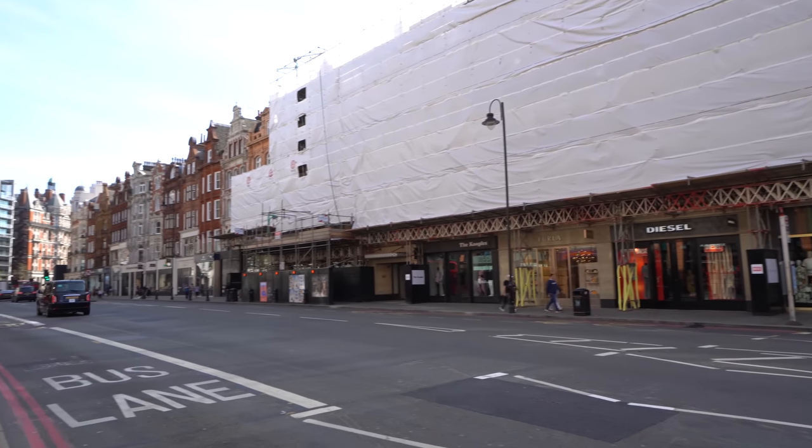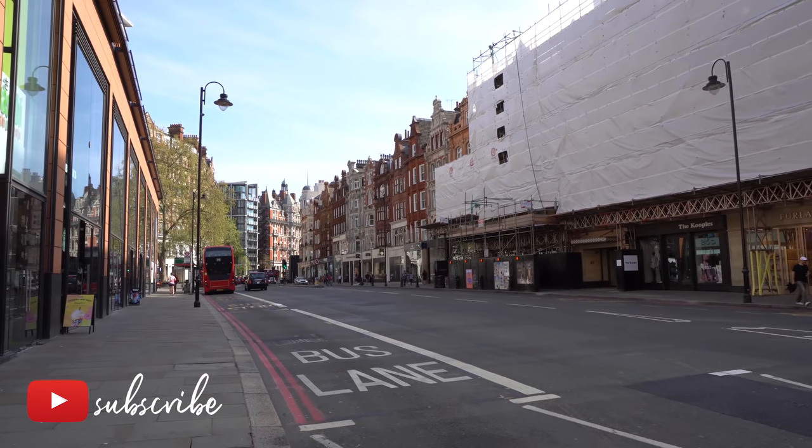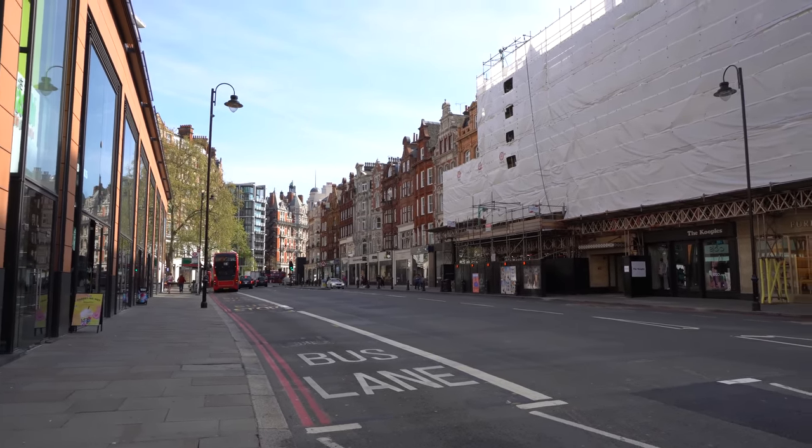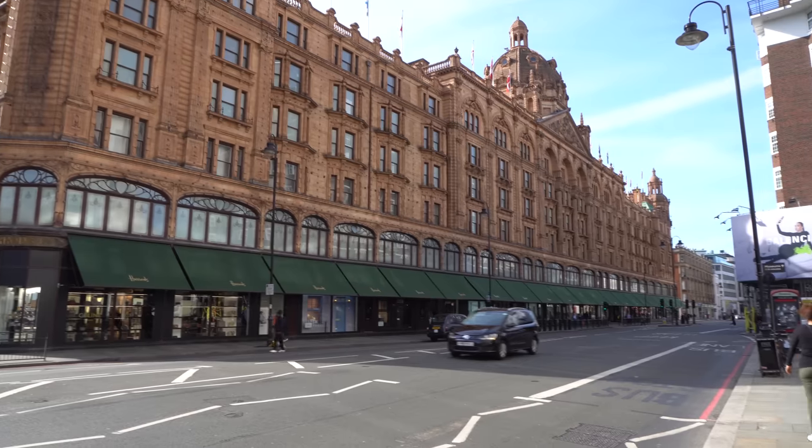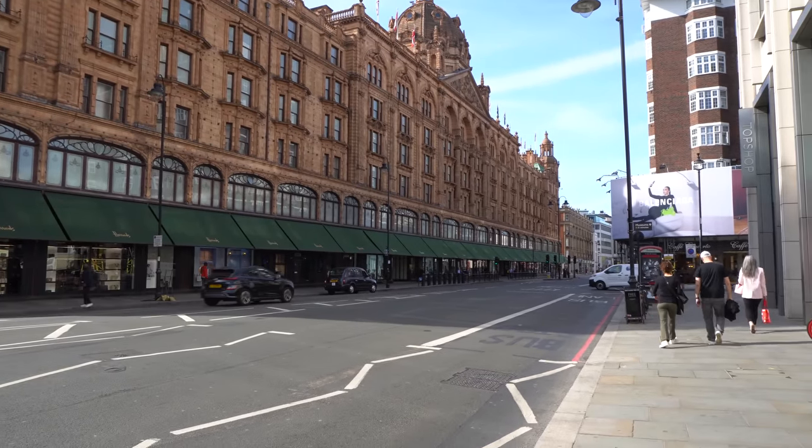I am just on the famous Brompton Road. All the stores are just opening and it's time to shop. Today I'm gonna be picking up, obviously, some food, some lunch bits, some piggy bits. Gonna look at all the chocolate treats for Easter.